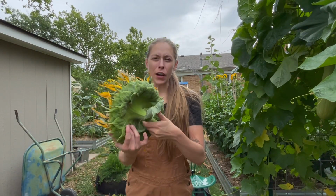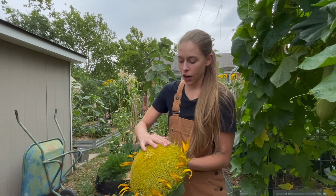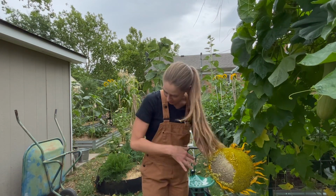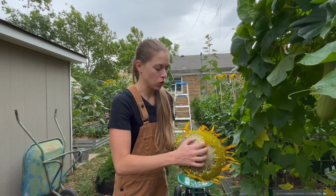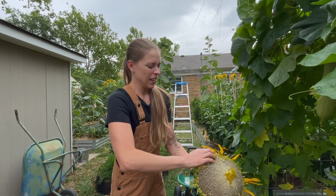I could have let this sunflower go a little bit longer if I was going to be harvesting these seeds myself, but all of my big sunflowers this year are going to my chickens. I decided if I was going to grow them and use up all those nutrients in my soil, it'd be nice to put them to good use. I guess it could have gone just a smidge longer, but again, this is going to the chickens.